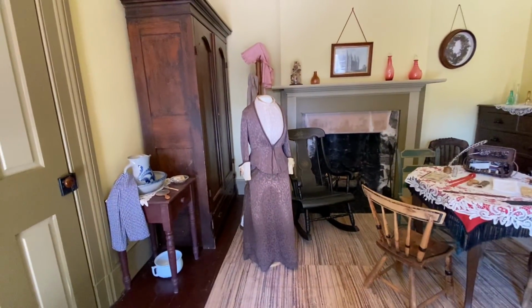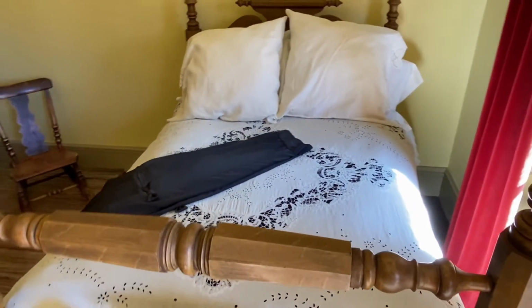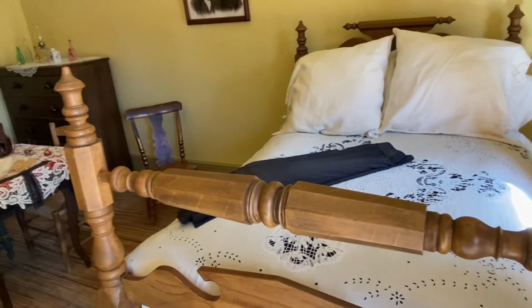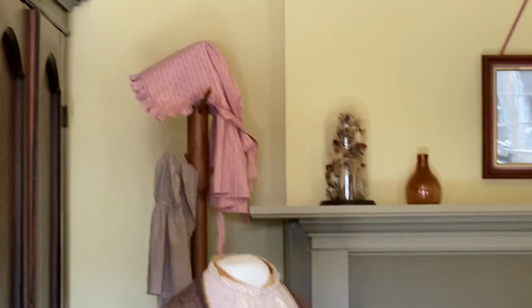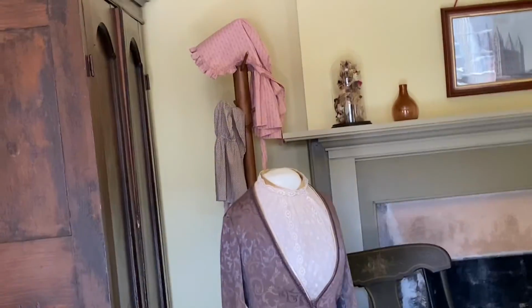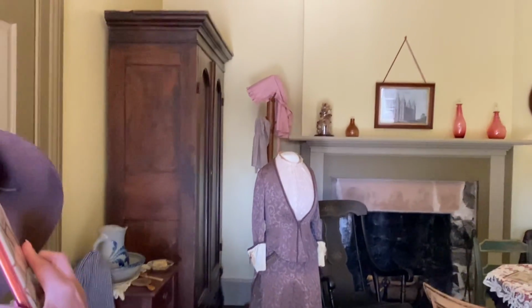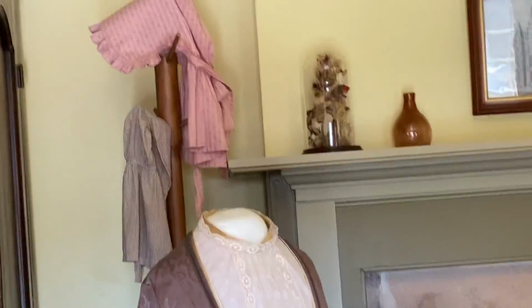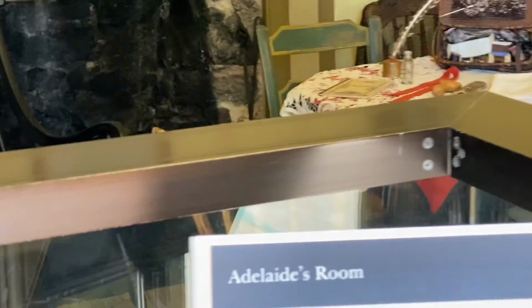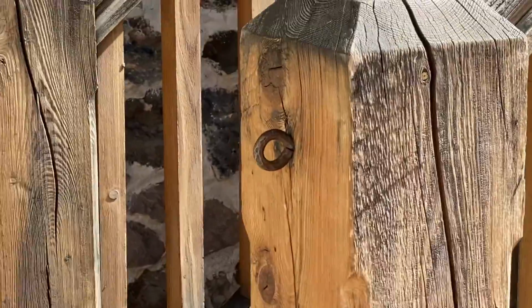You can see a photograph on the wall. The dress on display was recreated by someone looking at a photograph of Adelaide. And those hats on the rack. Oh yes, back in those days. Alright, let's go upstairs. Okay, we're going up.